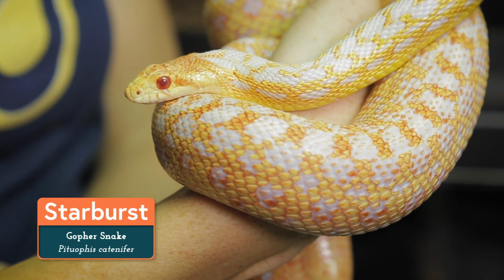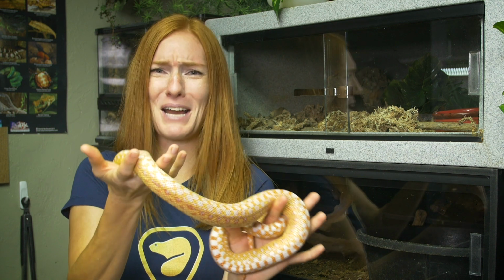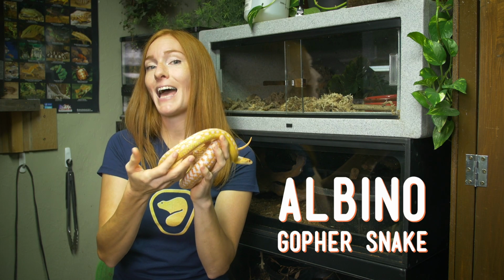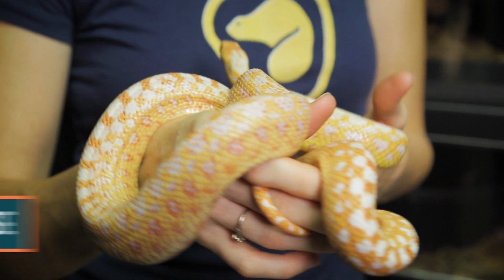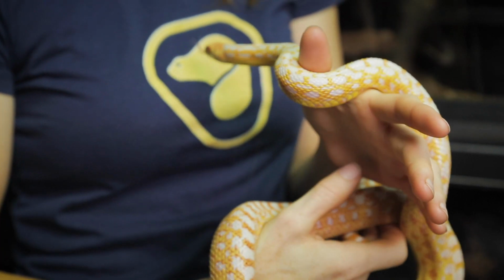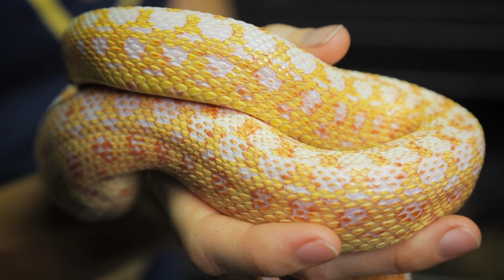I think it's super fitting because she's both brilliant like a star, but also kind of reminds me of my favorite Starburst candy colors. Starburst is an albino gopher snake, which means she lacks the darker pigments seen on most wild individuals. She's considered an Applegate phase, which means she was selectively bred for more enhanced colors than a normal albino, with a whiter white and brighter orange, yellow, and red blotches.